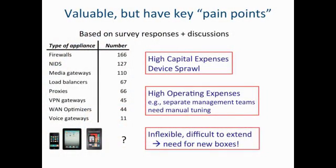At the same time, talking to the operators who manage these networks, they do perceive a lot of value from the middleboxes in terms of performance, security, and policy compliance. But at the same time, our discussions with them reveal that they have several sources of pain points or frustrations with existing middlebox deployments.